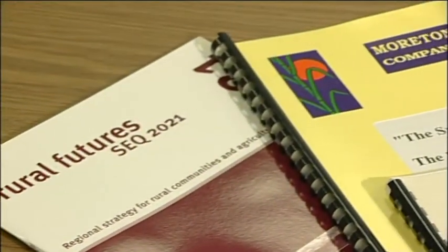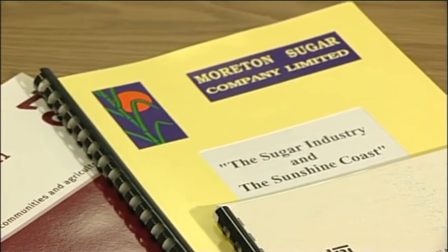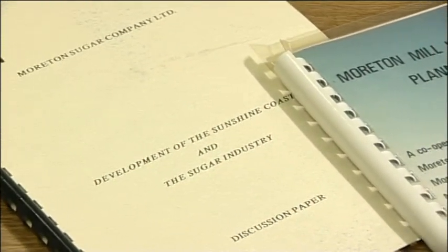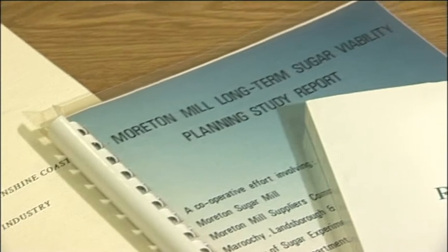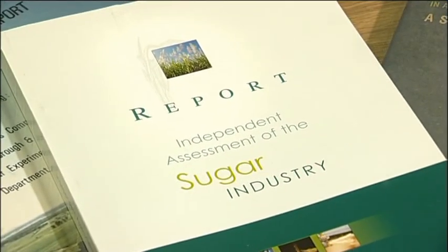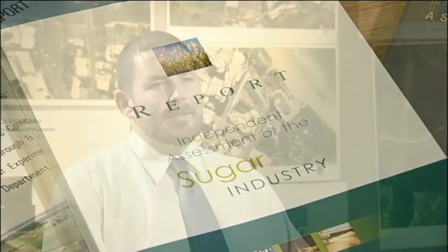Over the last 25 years, there have been a number of reports undertaken on the Sunshine Coast sugar industry, a number of them also undertaken for the Australian sugar industry. And by and large, the outcome of each of those studies has indicated that for the Moreton sugar growing area to be successful, it needed to grow significantly in area and production.